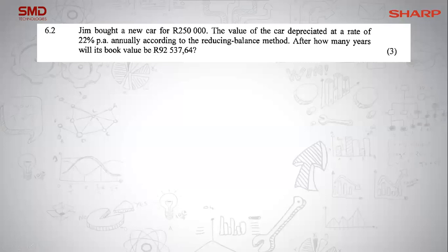Okay, then this one: Jim bought a new car for 250,000 Rand. The value of the car depreciated at a rate of 22% per annum according to the reducing balance method. So in other words, say compound interest. If it was the straight line method, it would obviously be simple interest. After how many years will its book value be 92,537.64? So we've got to just put it into our formula. So write down your formula first.